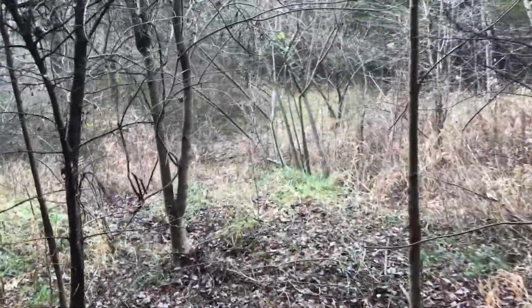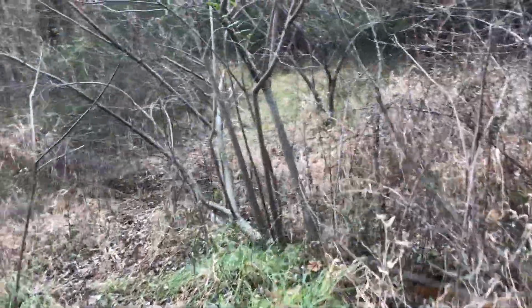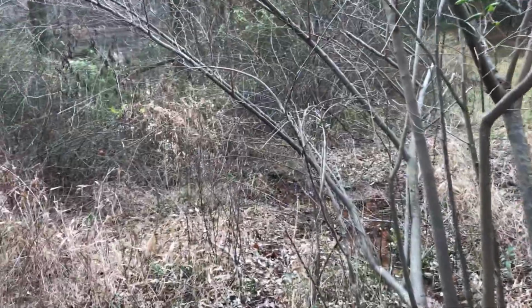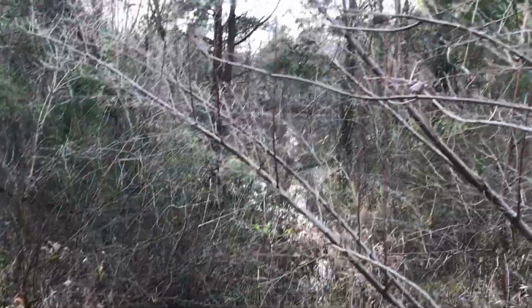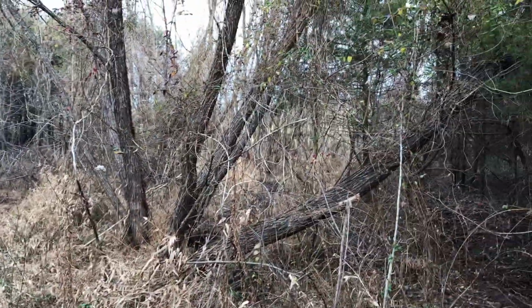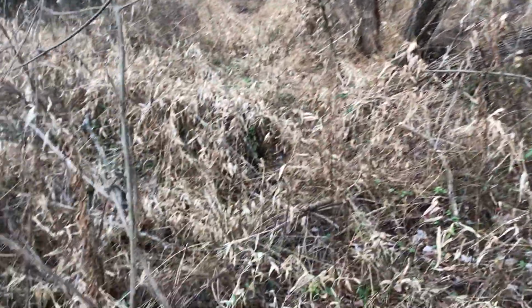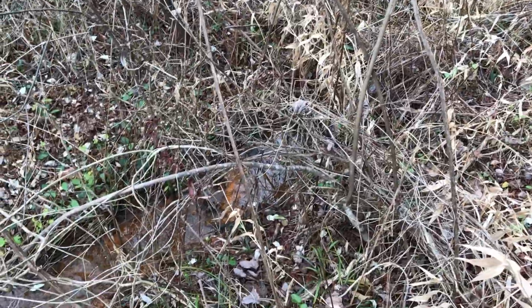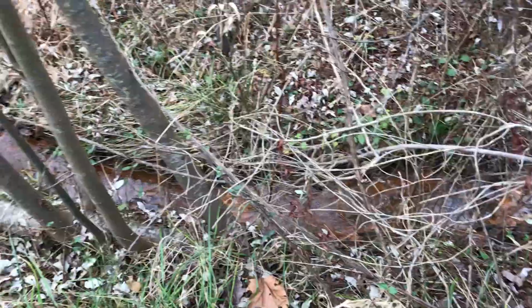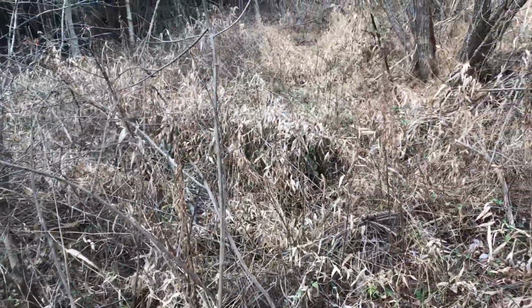All right. So here we are. We finally made it out of that part. And the pond is over there. This is the clearest spot where you can see my neighbor's farm back over there, and this is the underground spring that's feeding the pond. It's a steady little stream of water.